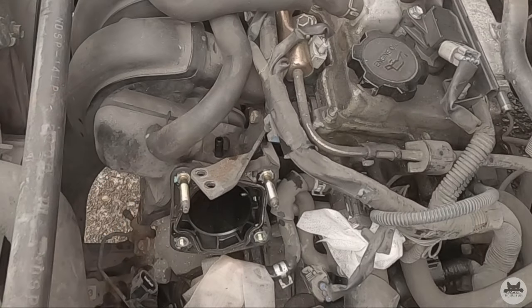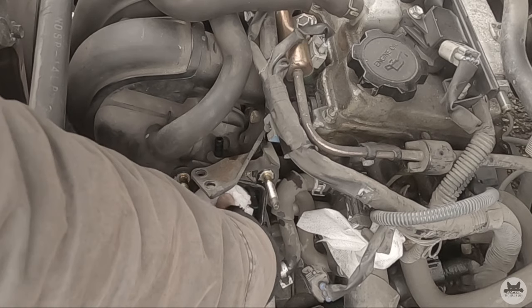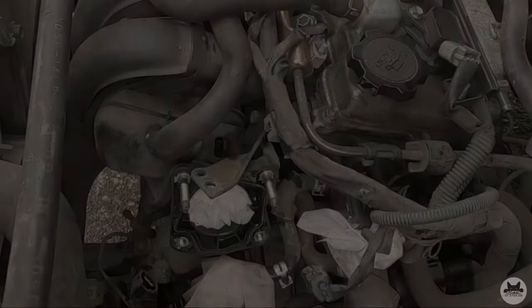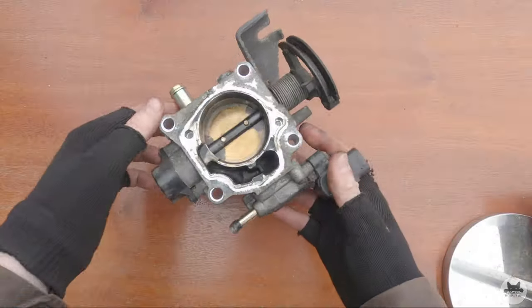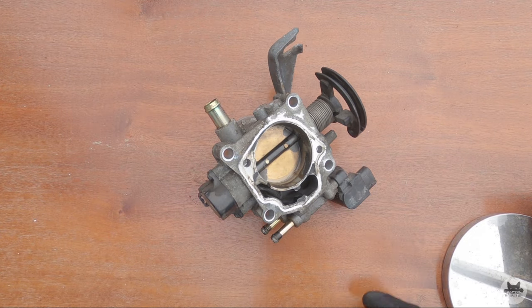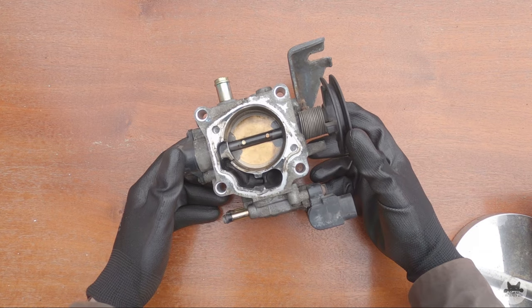Before getting giddy with excitement that you finally got the throttle body off the engine, don't forget to plug the air intake with something to make sure no dirt or bugs get inside. So here we have our throttle body. I suggest you get a proper working area ready, as well as some decent rubberized gloves for better grip.